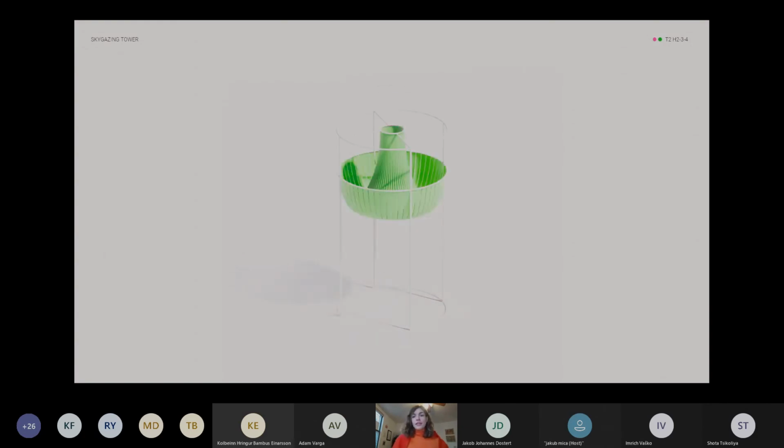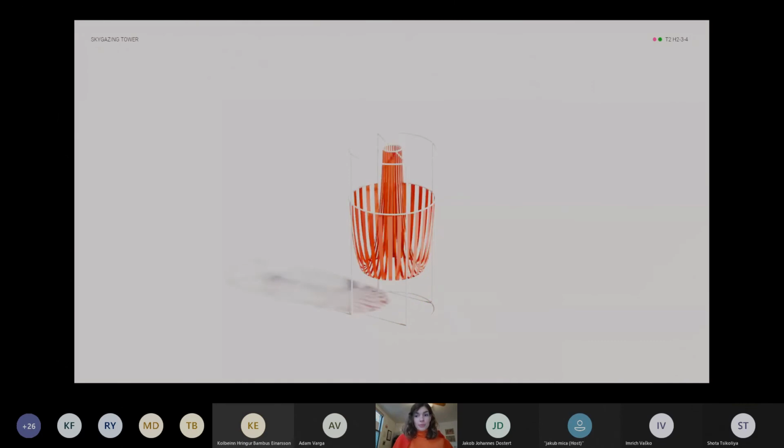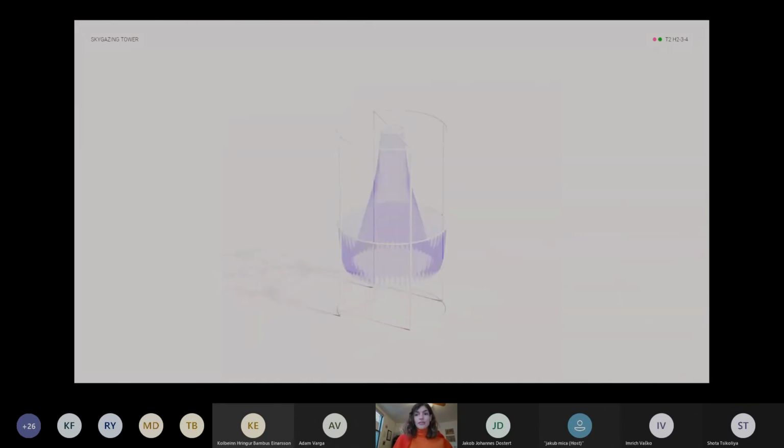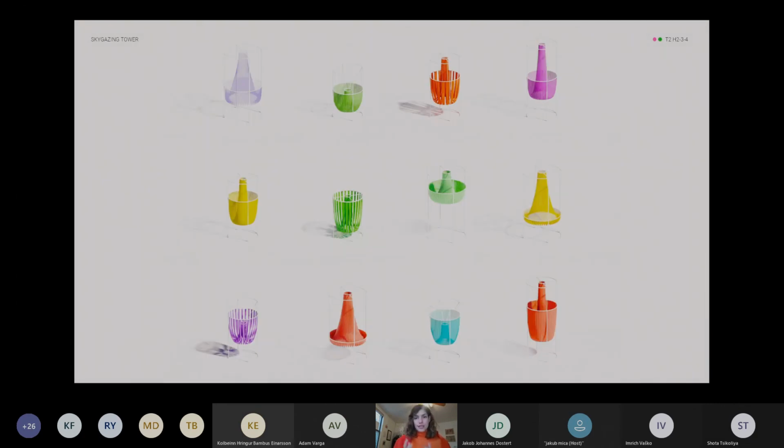So these iterations were saved as numeric data in a computational library, allowing us to see the variety of designs that reflect people's preferred personal space. So this is an example of some of these design iterations that came out of that process. So there is this family of structures that emerged using the digital tool.